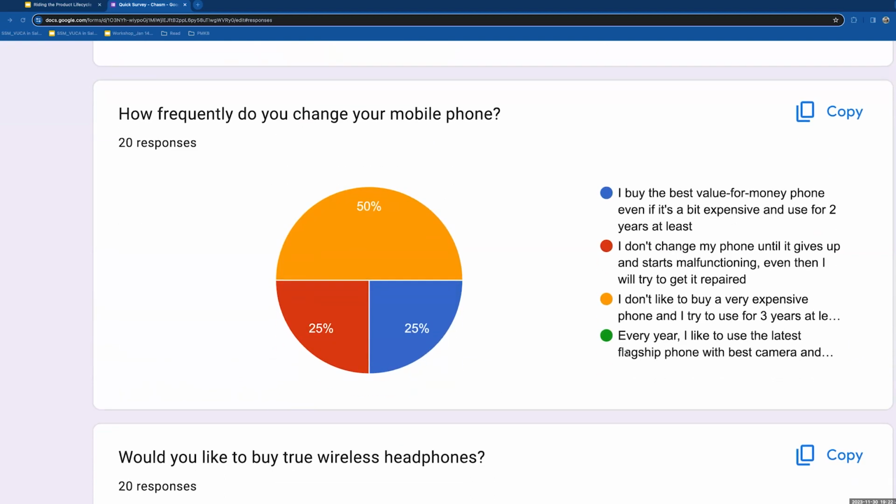Let's quickly look at another one, mobile phones. The same story over here. 50% of us feel that I don't like to buy a very expensive phone and I try to use it for 3 years at least. That's a very, very practical view. Then, every year I like to use the latest flagship phone. That's an early adopter trait. And then the red one says, I don't change my phone until it gives up and starts malfunctioning. Even then, I will first try to get it repaired.